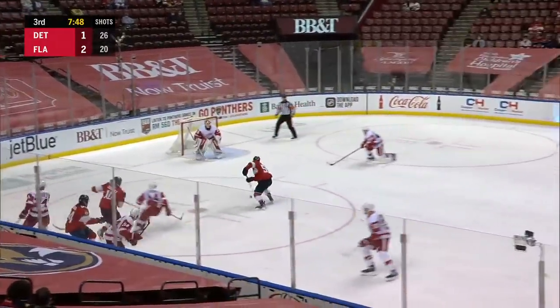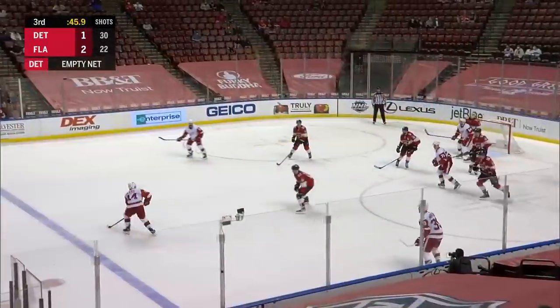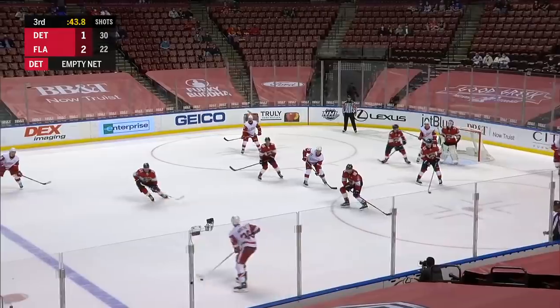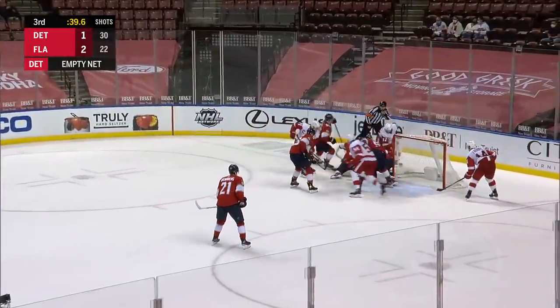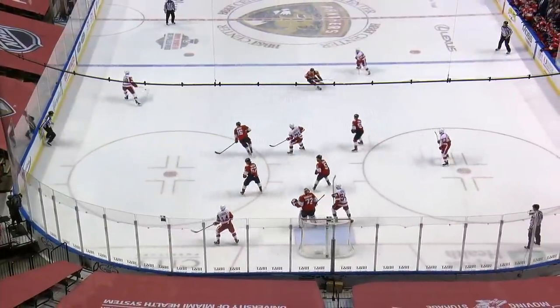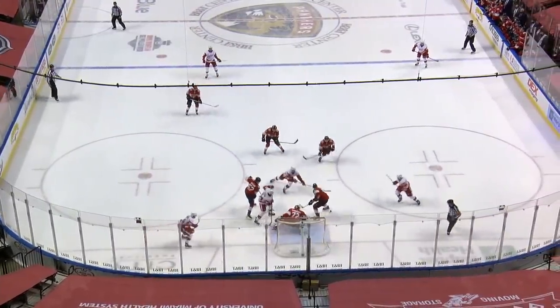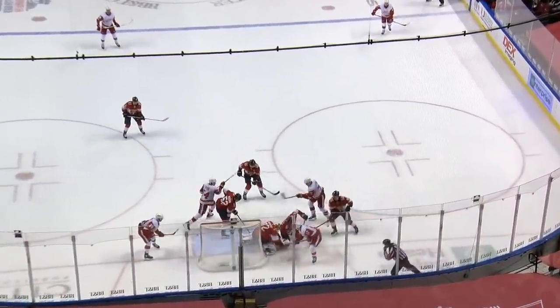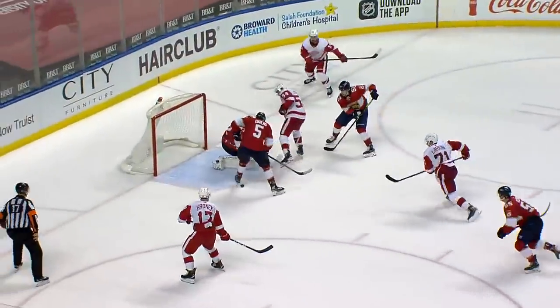Harrell trying to get it up the boards, turned it over. Chari shoots, stick save by Grice. Up at the line, over to Mantha. Takes a shot, Bobrovsky with the save. The rebound is loose, Bobrovsky trying to find it, and he's got it. He's the high man up there, he realizes that the numbers are not in the favor of the Panthers in front of their own goal, and it goes off a skate. Somehow Bobrovsky's able to track it down.